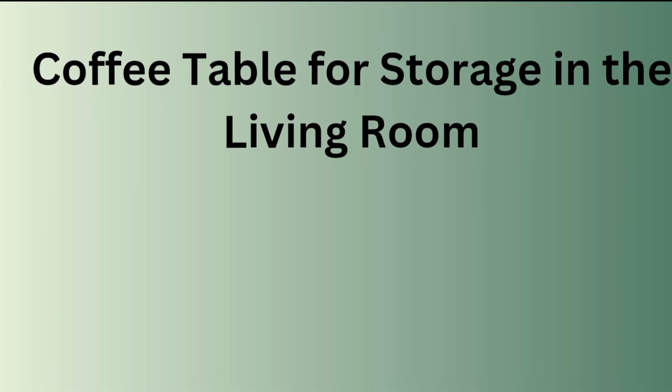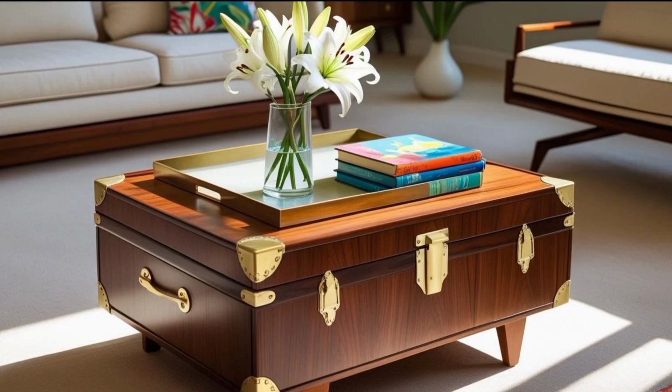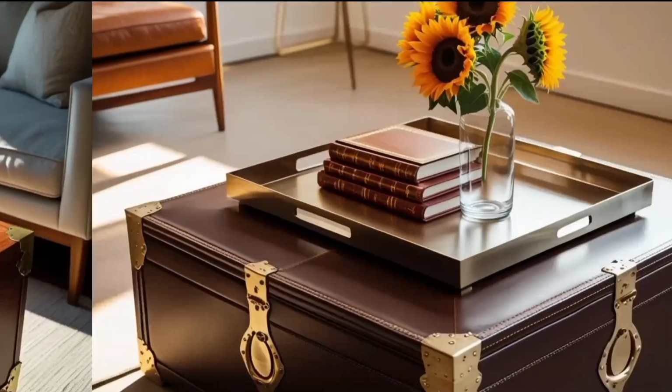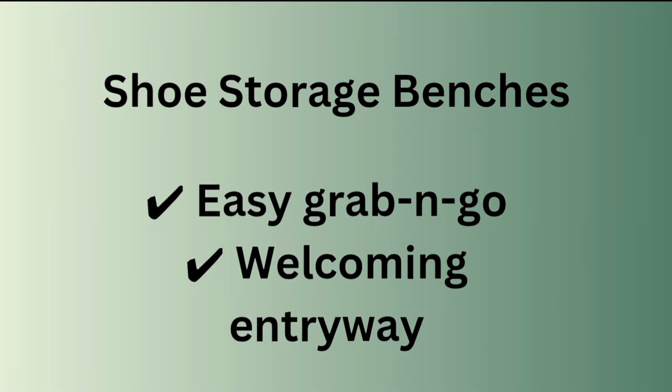Vintage trunks for storage. Next one. Bring old world charm with a vintage trunk. Use it at the foot of your bed or sofa. It stores blankets, clothes or keepsakes. Double as a table or seating bench. Perfect for rustic or boho interiors.